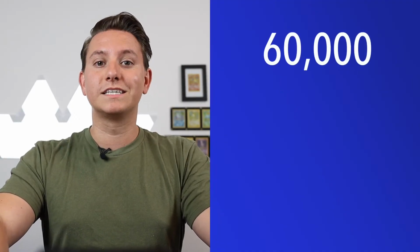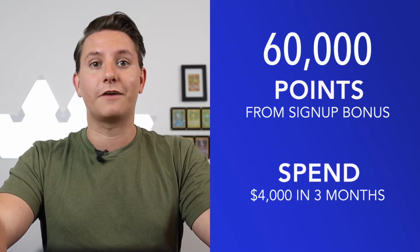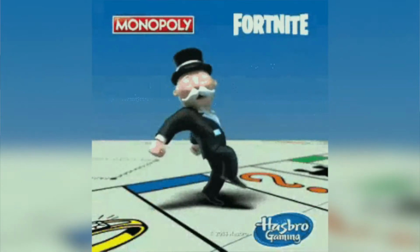First up, let's talk about the general benefits you get with the card. You can get a signup bonus of up to 60,000 points after spending $4,000 in the first 3 months after opening the card. Now you might be thinking, all right, that sounds like a lot of Monopoly money, but what is that actually worth? Great question. With Chase, 1 point equals 1 cent, so the 60,000 point bonus is worth $600.